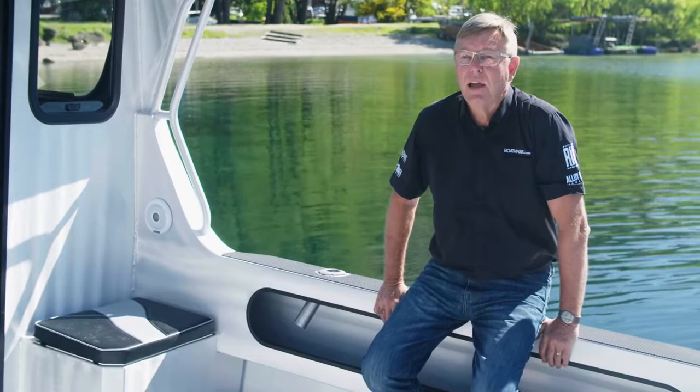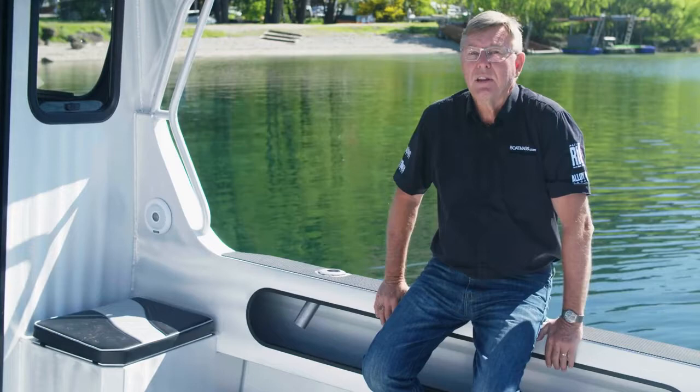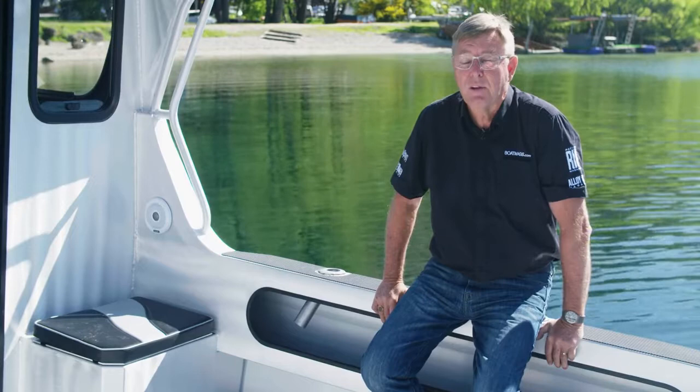Today we're looking at one of the new McLays. McLay's been around for a number of years. They build a range of hard tops, open boats, premier series of boats. This is the new 701 Cruiser Gen 2. It was released at the New Zealand Boat Show earlier this year, and it's a little different.